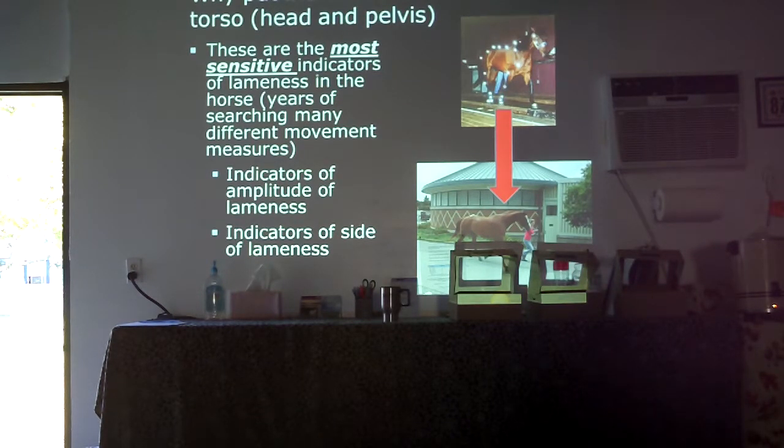Okay, should we measure the length of the stride? Should we measure how the leg moved through the air, abduction, adduction? Should we measure how the horse's body sways or joint angle changes? Okay, and so we didn't know what to measure, so we collaborated with engineers. And we said, we don't know what to measure. We said, well, go back and measure everything. So we did. We measured everything.